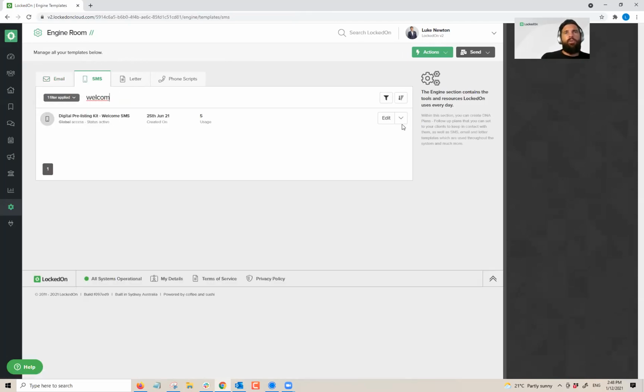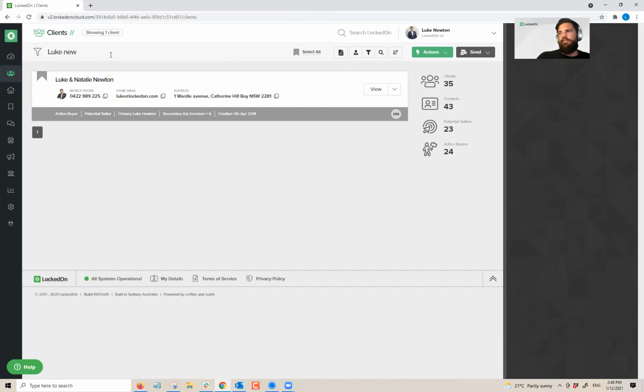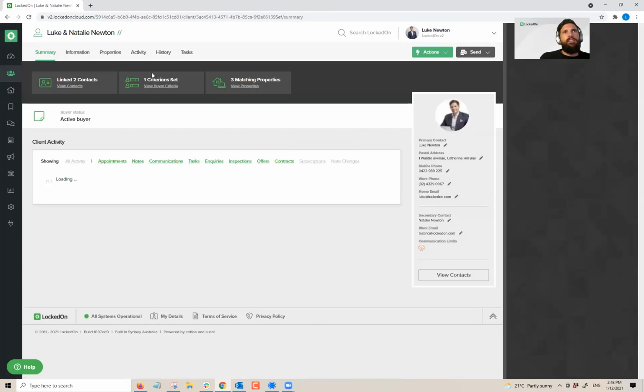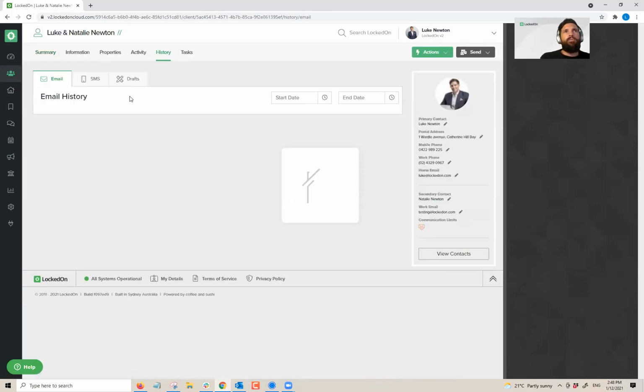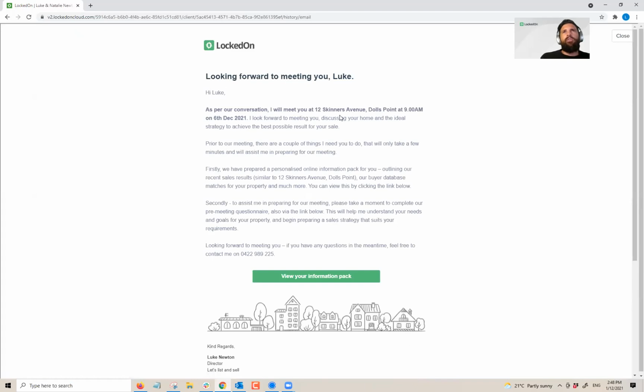Digital pre-list welcome SMS. Now we'll go back to my client here. I've just got the SMS on my phone, and let's go into here. If we look at the history, I just want to show you how that looks. So this is the email they've got. Welcome to Locked On Real Estate. Luke and Natalie have both got this in their inbox, so both of them have got it together.